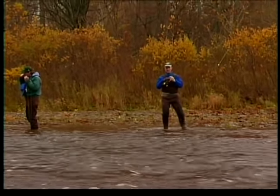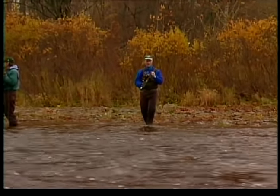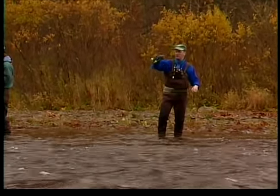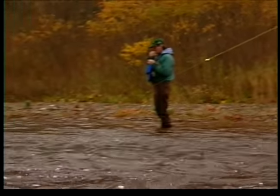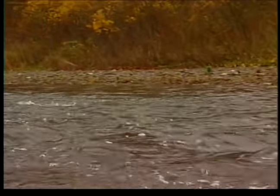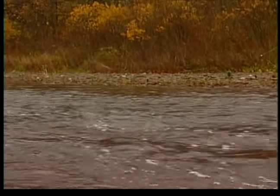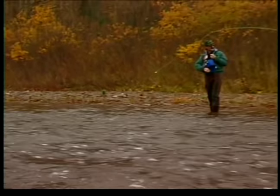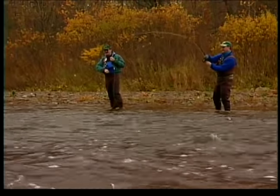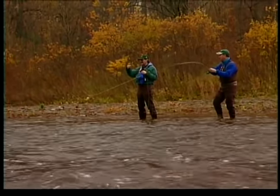Let's get this guy in here. Oh man. This guy just doesn't want to quit. He's not that big a fish. He's just got a lot of strength. Is this fish kicking your... No, he's not kicking my hiney. I just thought maybe he was. That was that other fish upriver to kick my hiney.